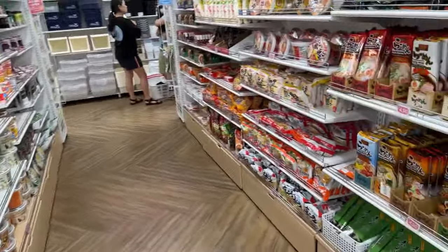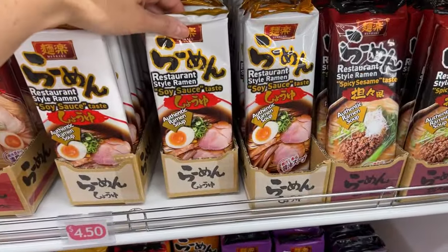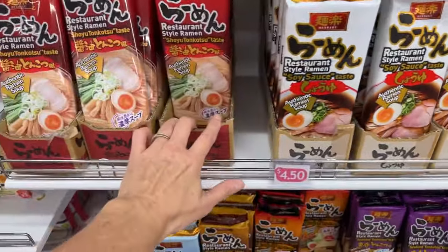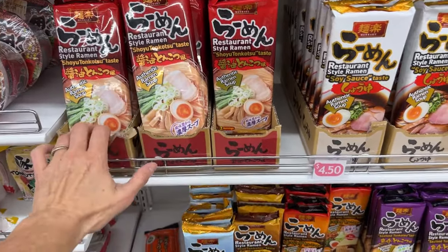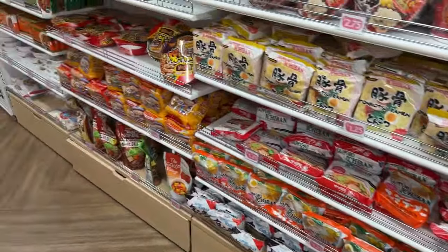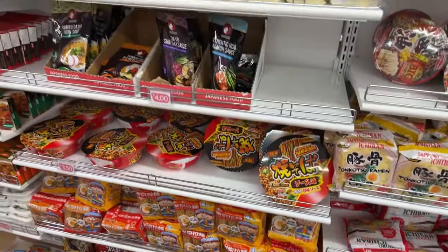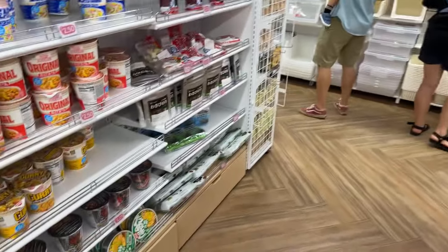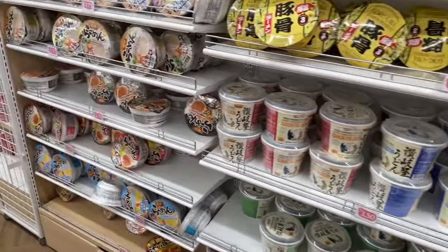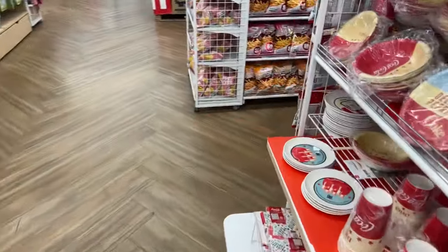You guys, we have lots of snacks. We have ramen, restaurant style ramen, soy sauce taste, spicy sesame taste, shoyu tonkotsu taste. Wow. Umami sauce. We have more ramens here, cup of noodle. Most of them are $2.75 and $3.50.